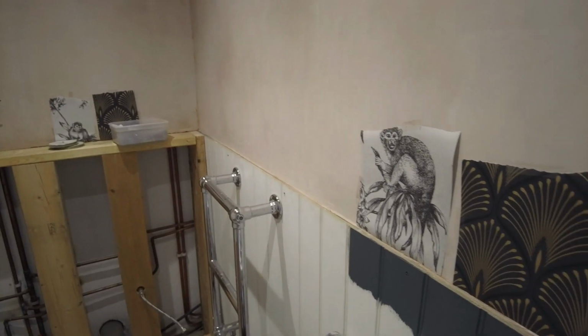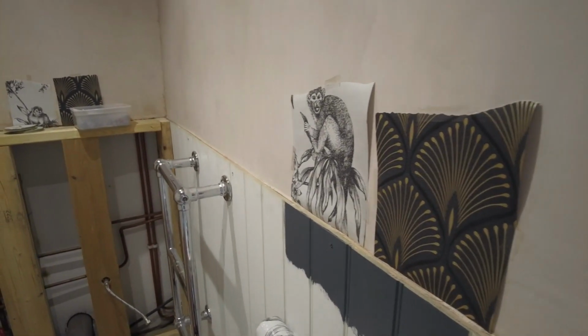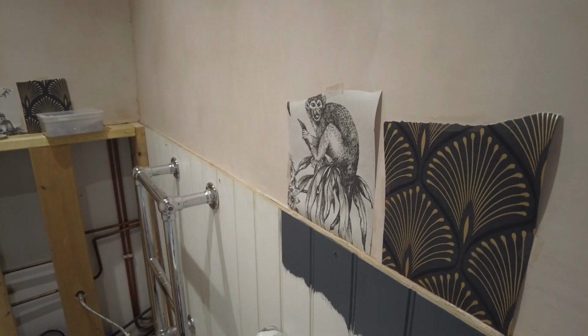We'll see. What I need to do first though is pull those lights down a bit and paint the ceiling, and then whilst the ceiling's drying, I'm gonna do a bit of research on how to wallpaper a wall. Wish me luck.